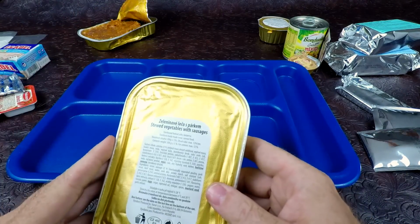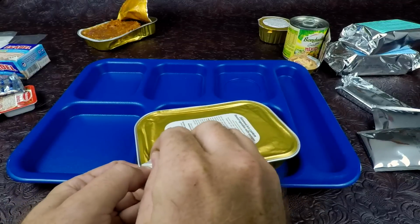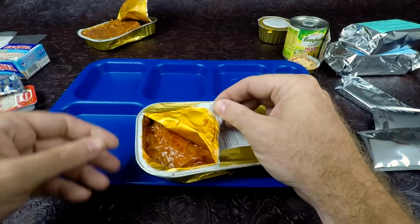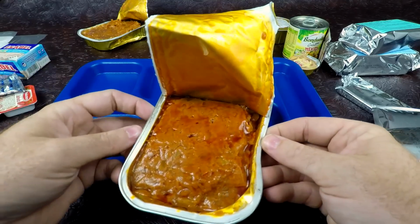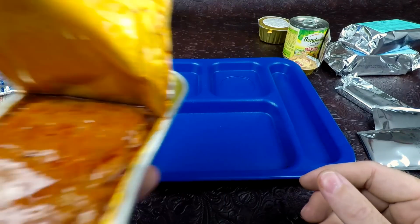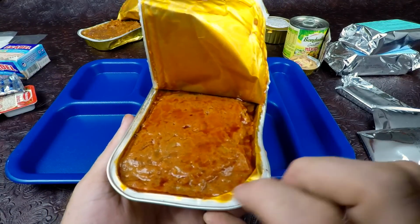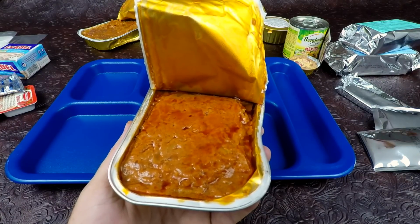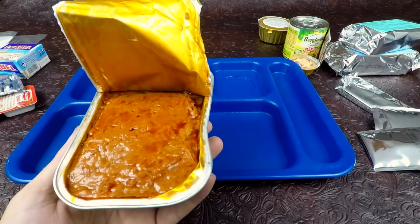And next up, let's go ahead and open up our stewed vegetables with sausages. Sounds decent. Same kind of red sauce on it. Try to open it without spilling it. And it smells very similar. Well, it did smell, I thought, a little bit like the Russian vegetable caviar. It does maybe a hint of that, but then you have like a spiced sausage background to it. It really does smell very good. It smells almost like a stew. Okay, let's get those heating up. We'll be right back.